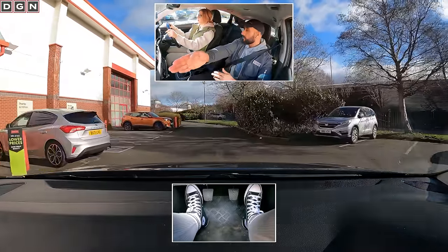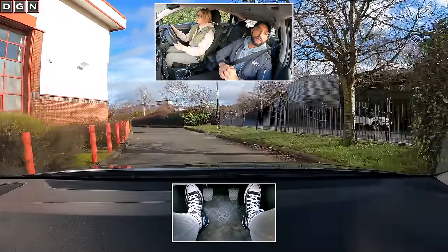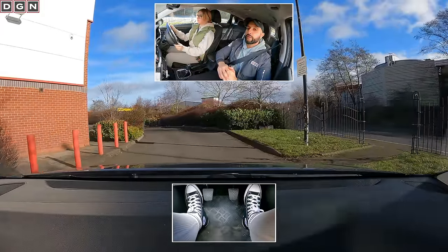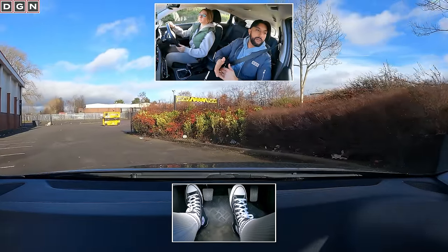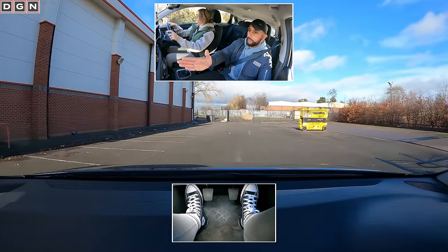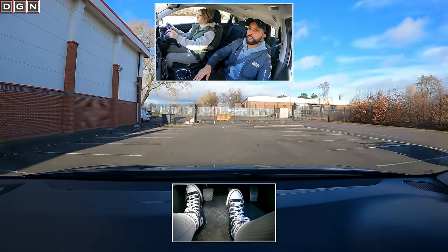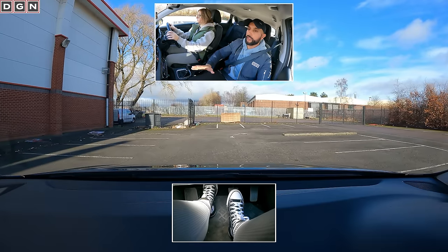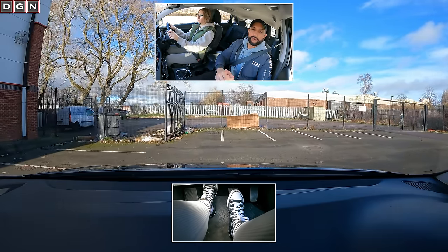And just follow the bend round to the left here. To the left, keep to the left. See, you went over to that side, yeah? Yeah. Just follow the bend, that's it. Keep it straight now, yeah? Steer slightly to the right, cover the brake for me. Put the clutch pedal fully down. Keep the steering wheel straight now. Go a bit further down. And stop here now.